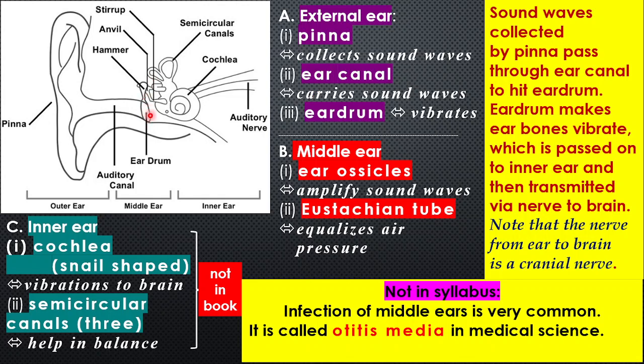At the eardrum, the vibrations were weak. Now they are amplified, made stronger. So at the ear bones, you have very strong vibrations. And then they are passed on to the inner ear, and from the inner ear via the nerve to the brain.